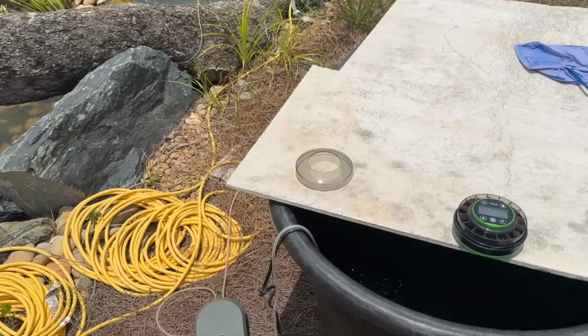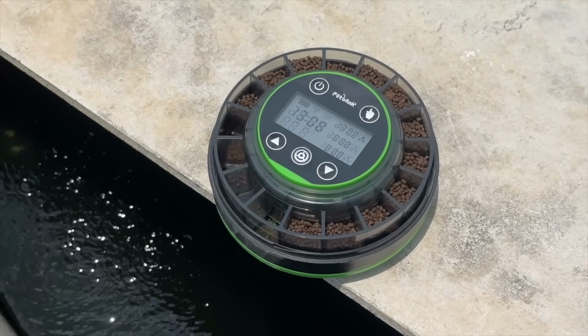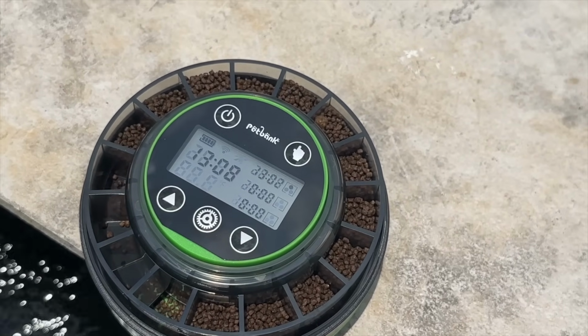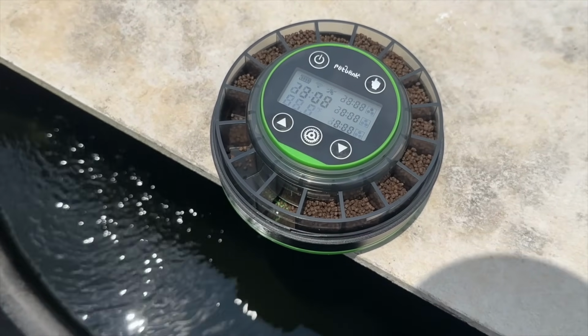Alright, I've been trying to find a good way to feed the prawns out here when I'm gone. I finally found a pretty cool little invention here. So you preload each of these little slots with the protein pellets, and I'll give you a quick demonstration by putting it in manual here.